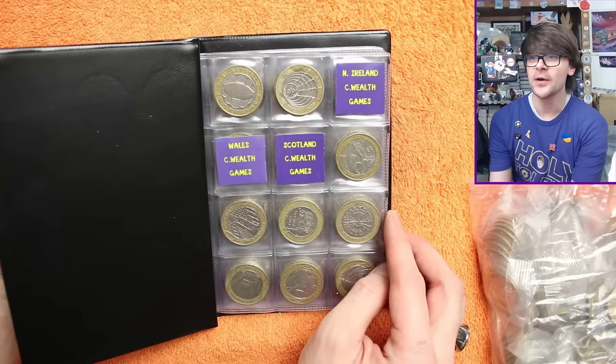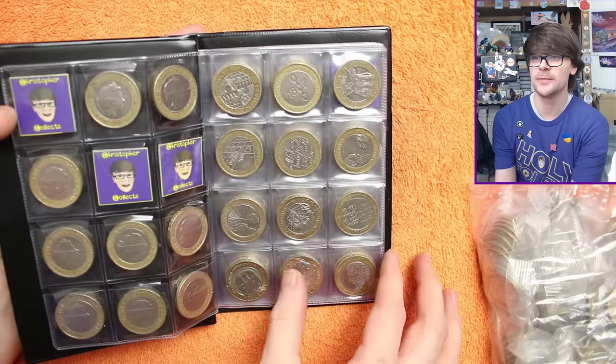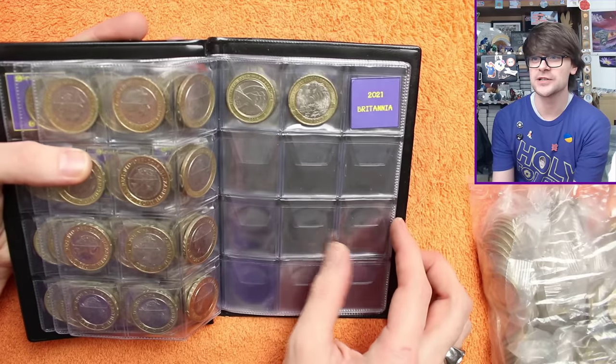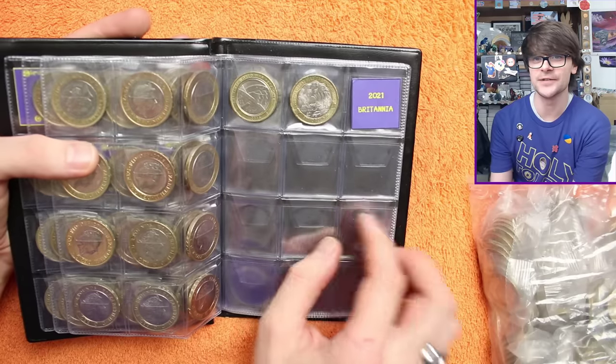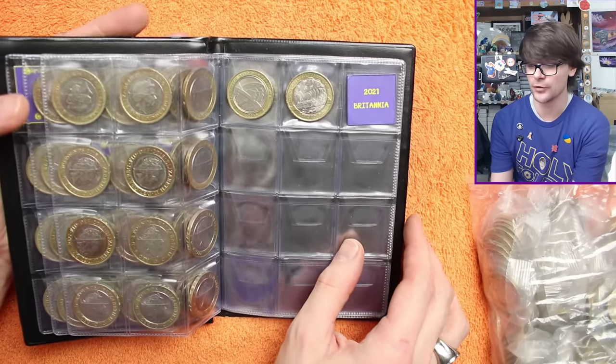We need three Commonwealth Games £2 coins. Northern Ireland, Wales or Scotland would make for fantastic finds, filling one of the few gaps. There's also some gaps after the Great Fire of London for the two Britannias, and maybe the new definitive, if it has been put into circulation, which we don't know yet as of recording. So let's get into the bag and see what we find.